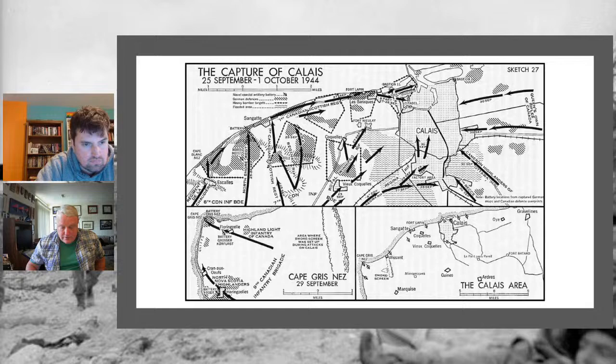So there's 7 heavy batteries around Calais. This is the major coastal artillery area. And it obviously became very clear that we'd have to do another deliberate assault on Calais to capture it.